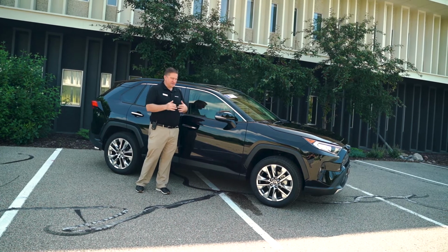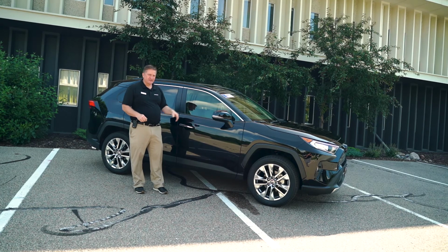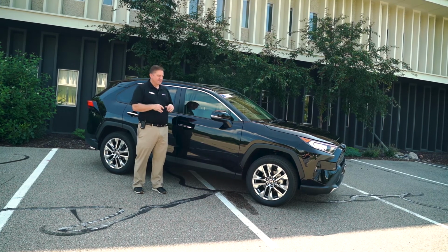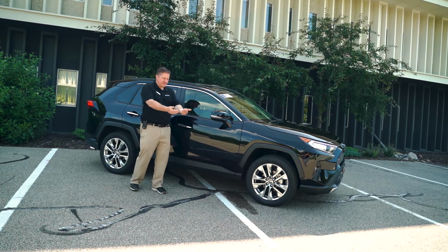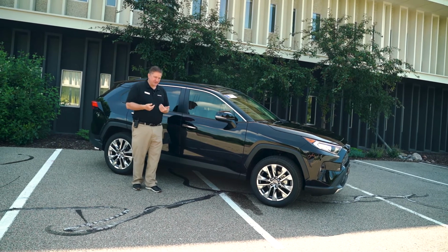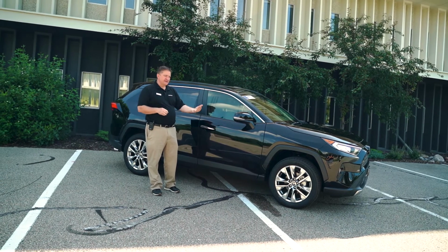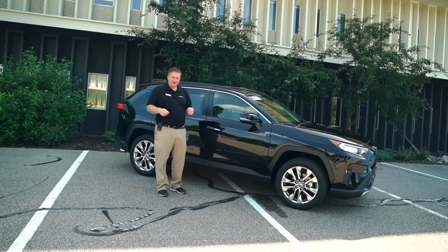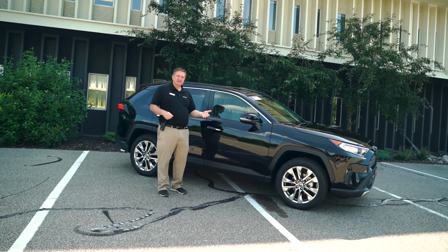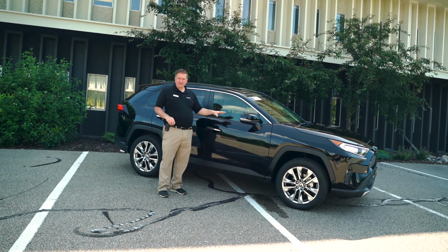Now the third system takes that one step further. It's available on the Limited, the Adventure, and the TRD Off-Road, and it's called Dynamic Torque Vectoring All-Wheel Drive. What that does is it takes that power that goes to the rear wheel. In standard all-wheel drive, that power is split 50% to the left and 50% to the right. With dynamic torque vectoring, you can divide that power to the rear wheels from 50-50 all the way up to 100% on one side and 0 to the other. This is unique to its class for the Toyota RAV4.